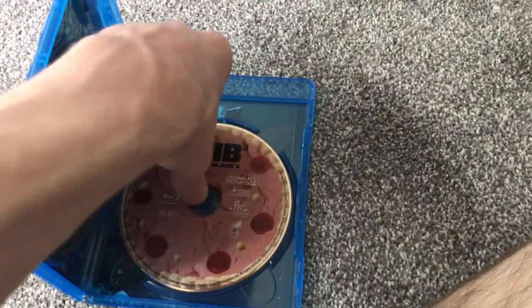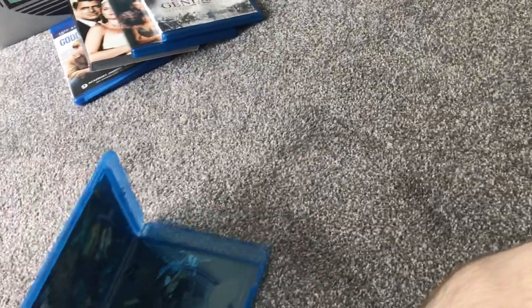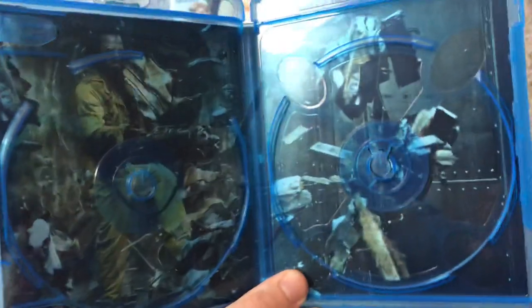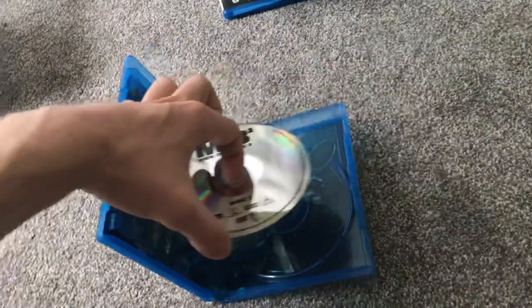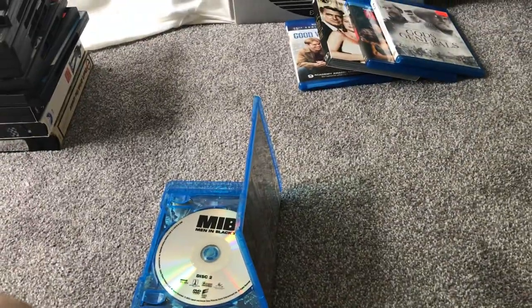The disc says, the DVD says disc 2 on there for some odd reason. This is back when Sony used to put artwork on their Blu-ray cases.